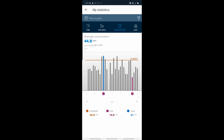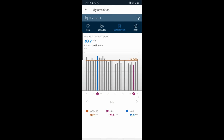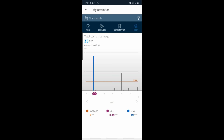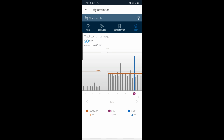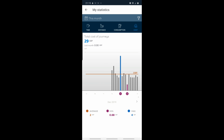Also, consumption wise, same thing. It's going to give you an average for the whole month. Then it's going to tell you exactly what the average consumption was per day. So this is a way in which you can keep track of pretty much what happened with the car, what the consumption was, how much you drove it, and stuff like that. And as I was saying, the last one will be the cost, which is calculated depending on the price of the petrol that you are inputting on your end.